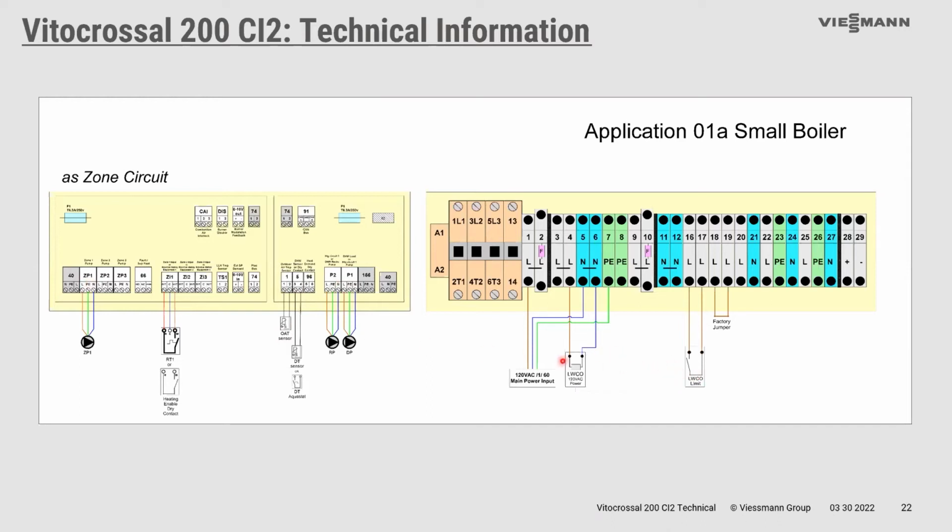Over here, we have the low water cutoff. This is the standard in-rail connection. And because it's a single boiler, we have a jumper between 19 and 18 because we don't need a common vent in a single boiler application. So this is the jumper that says we don't need to look for the proof of vent damper switch.